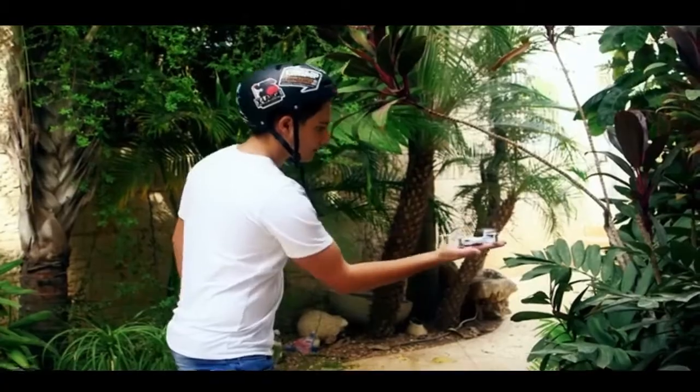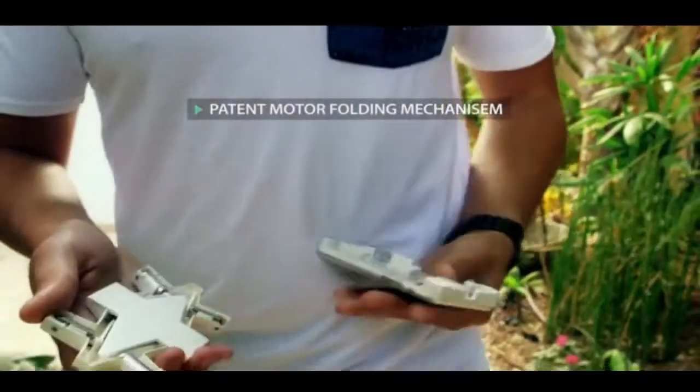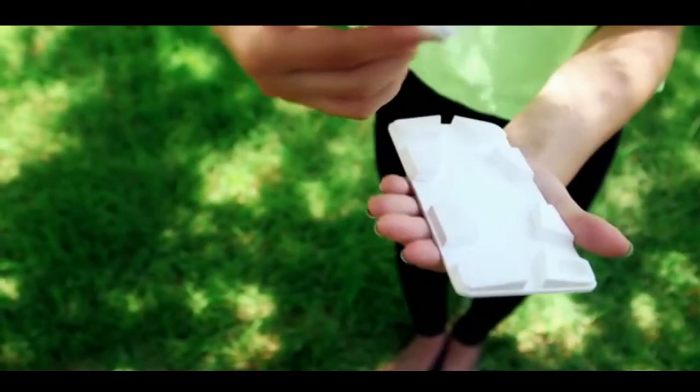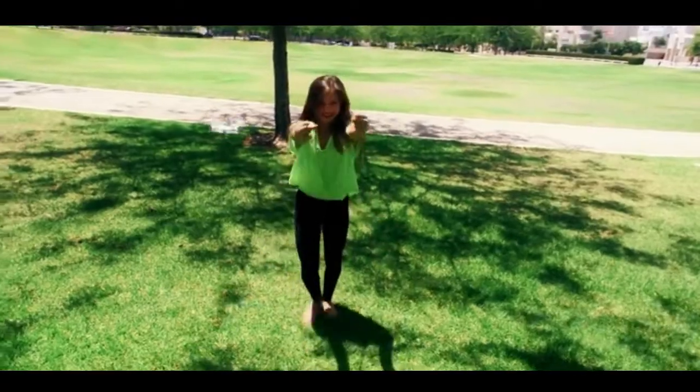Selfly folds to a 9mm slim design thanks to the unique motor folding mechanism, so it can easily fit comfortably in your pocket. Selfly is your point of view from a new, exciting angle.